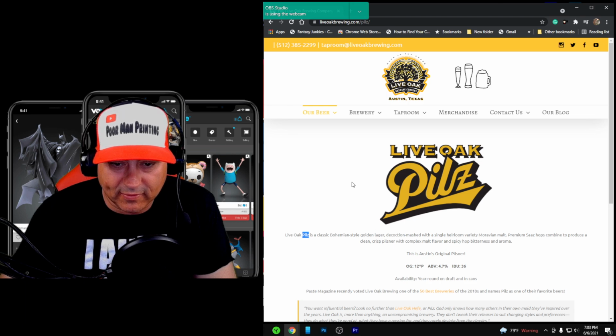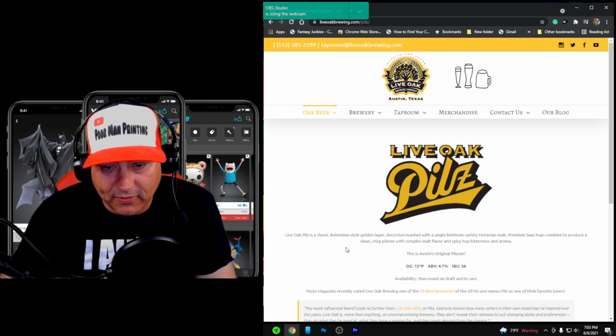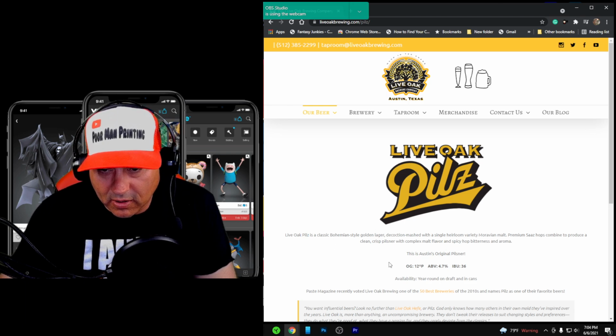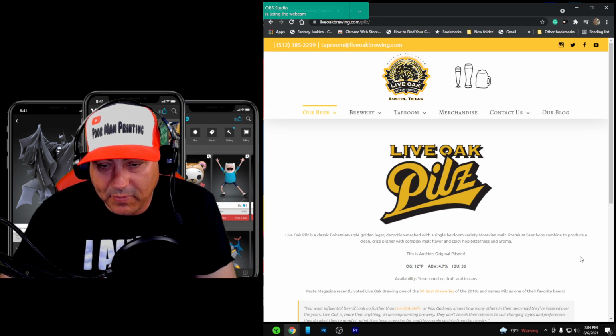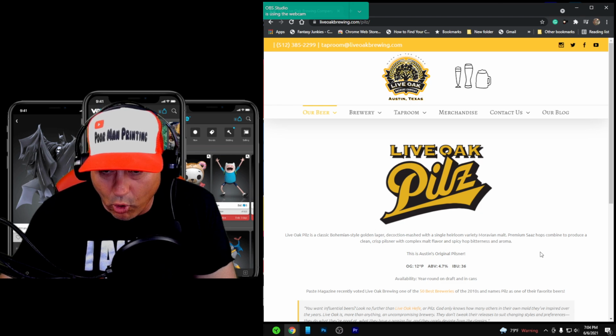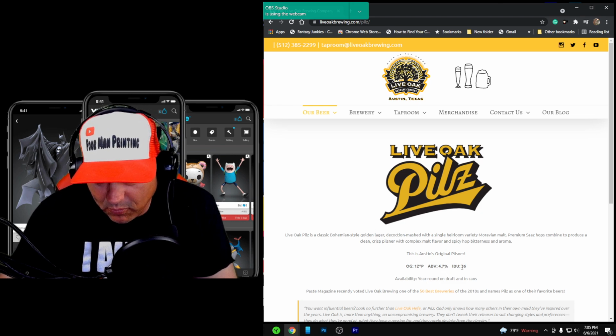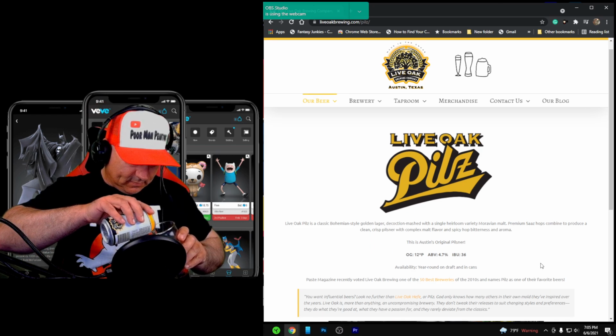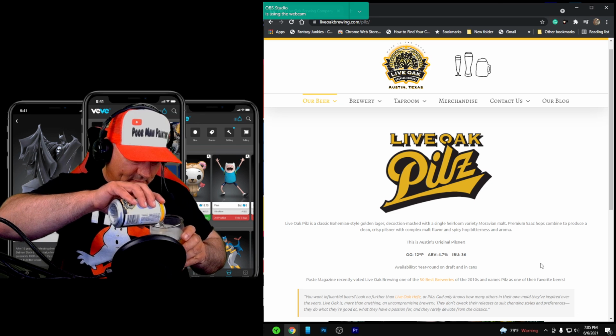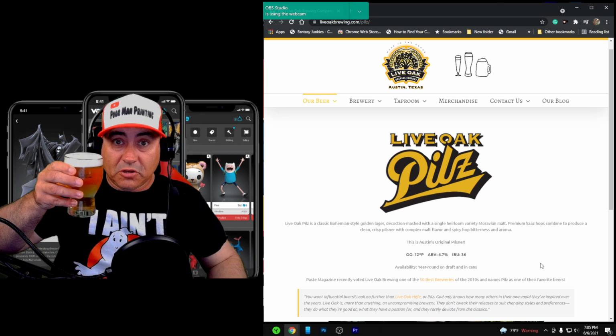Live Oak Pils is a classic Bohemian style golden lager, decoction mashed with a single heirloom variety Moravian malt. Premium Saaz hops combine to produce a clean, crisp pilsner with complex malt flavor and spicy hop bitterness and aroma. This beer is 4.7% alcohol. Let's check it out. Looks good. Okay, guys, cheers.